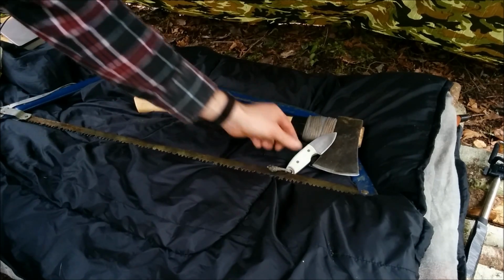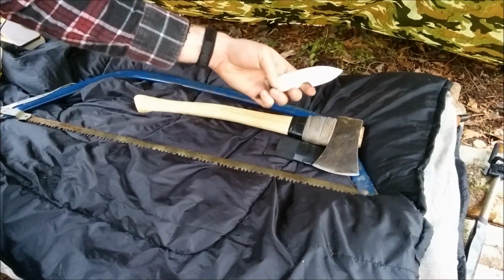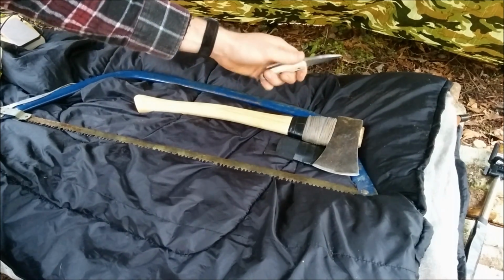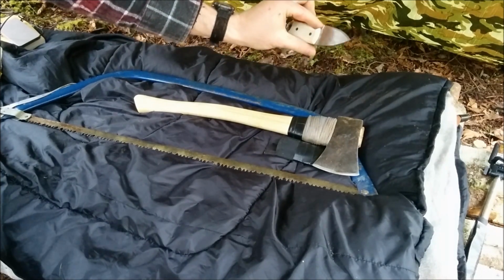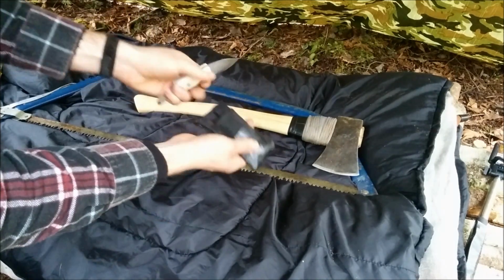For my cutting tools, I brought my EDC knife that I personally made myself, which has white G10 handles. It's a 1/8 thick, 2-inch blade, nice sharp spine. And this worked perfectly fine. I actually didn't really miss having a bigger knife on this trip at all.